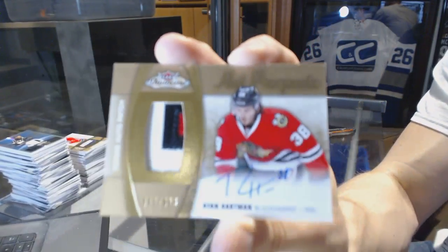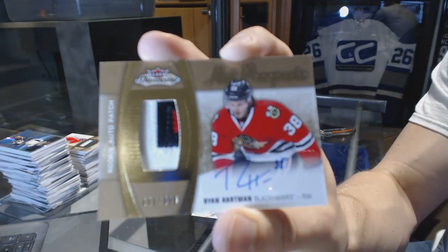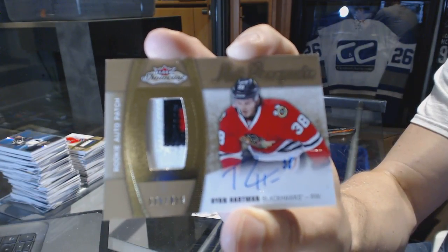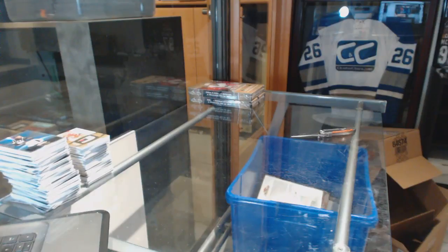And we've got a three-color Hot Prospects rookie patch auto, numbered to 499 for the Chicago Blackhawks, Ryan Hartman. Ryan Hartman out of 499 for the Hawks. All right, on to box 15.